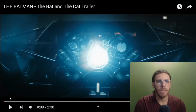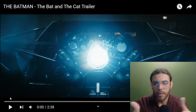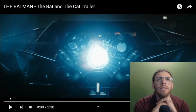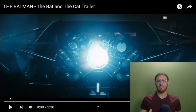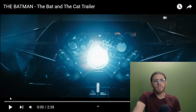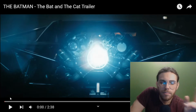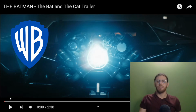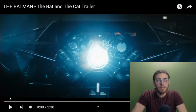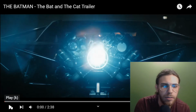Now, I have to say that I'm lacking a lot of Catwoman in here, and I think that Zoe Kravitz has been in a lot of movies, but she didn't have this breakout role. And I think that she was really good in Fantastic Beasts: The Crimes of Grindelwald. So I think that Warner Brothers, the studios, saw her in that and potentially got her this gift. And I think this was just a great casting. She is Catwoman. So let's start with the trailer, with the breakdown.